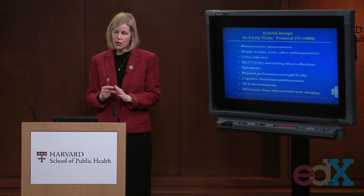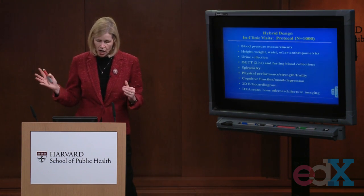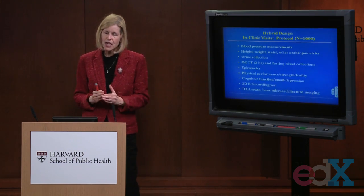Now, I want to mention that another advantage of this large-scale clinical trial design is that it allows you to do a hybrid of a very large study population where you can cost-efficiently mail study packs, calendar packs to people around the country, get consent for medical record review, get medical records, and look at a large number of clinical outcomes. But you can also have an in-clinic visit and in-depth phenotyping of a subset of the population, where we really look in detail at several other factors.